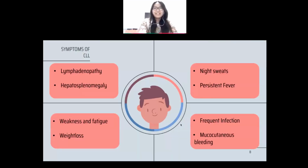My name is Maria Pramasi Sabrina Fernanda with student number 102. Now I will explain about CLL symptoms, which are lymphadenopathy, marked by swelling in the neck, underarm, stomach, and groin; hepatosplenomegaly, marked by enlarged liver and spleen; night sweats and persistent fever; frequent infections such as pneumonia, herpes simplex labialis, and herpes zoster; mucocutaneous bleeding such as epistaxis or nose bleeding, and petechiae; weakness, fatigue, and also weight loss.